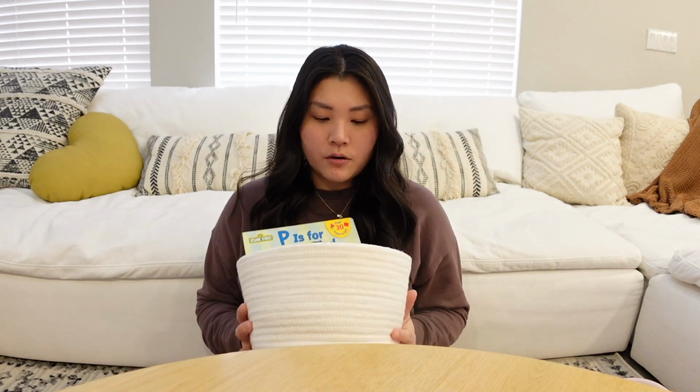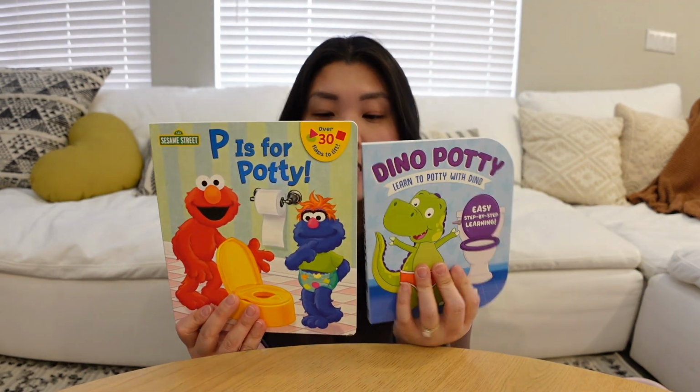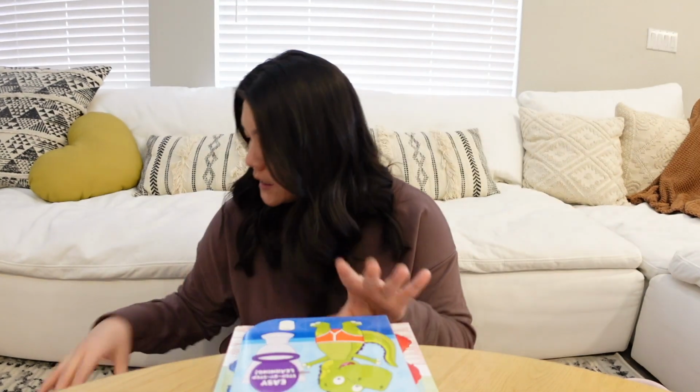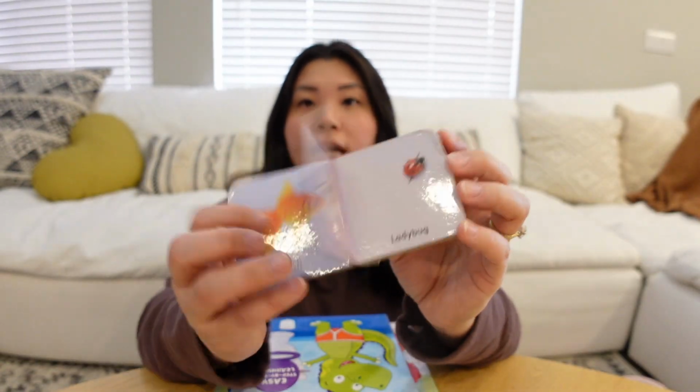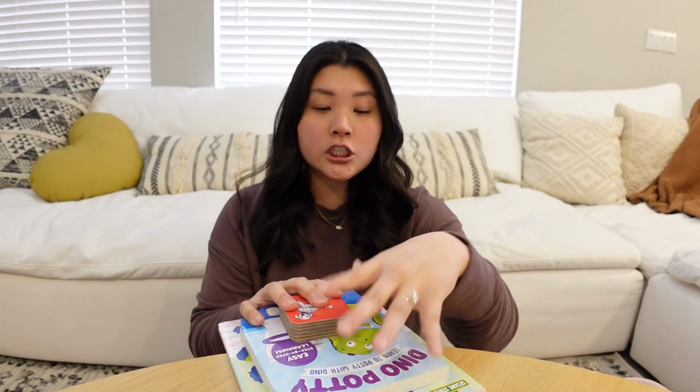What I have here is a little basket. Again, I don't know if this is the basket I'm going to use, but it is more or less going to be her potty toy entertainment basket. What I have in here, I have purchased 2 potty themed books. I did include a non-potty book, just one of the small ones with the animals. Just things to help keep her distracted, but also teach, and take her mind off of just sitting on a potty.